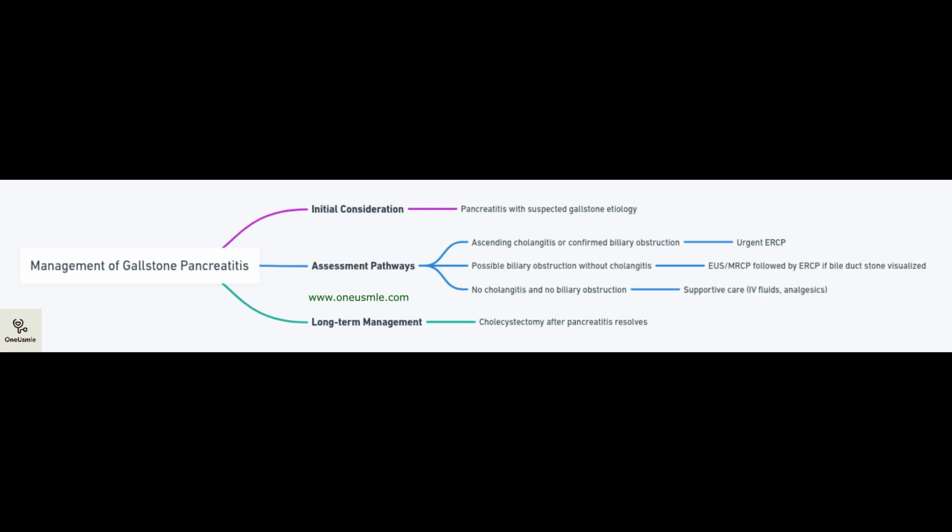For those who guessed correctly, well done. Your clinical judgment is sharpening with every case. Now for our next challenge, what complications might arise if our patient's gallstone pancreatitis is not managed correctly? Drop your answers in the comments and let's generate a discussion.